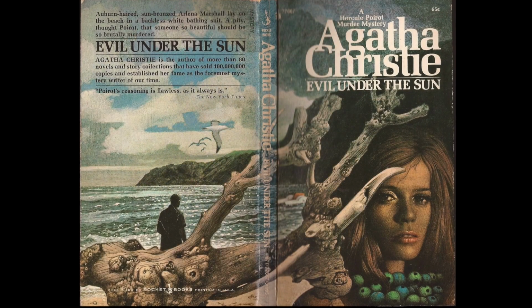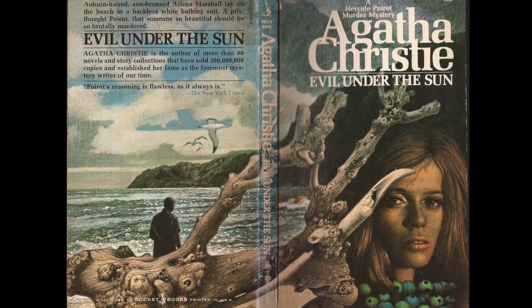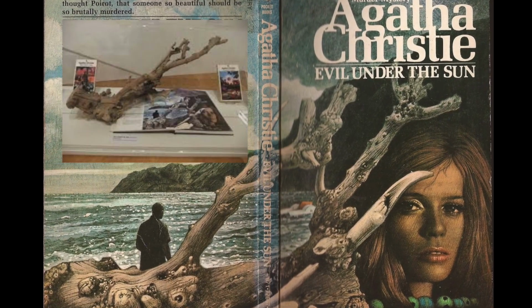The cover for Evil Under the Sun was actually quite a personal one for the artist. The driftwood you can see in the forefront of the image here was a gift to him from his second wife, Georgie Adams, and she also posed for the face you can see in the corner.